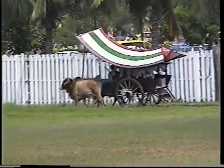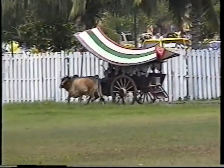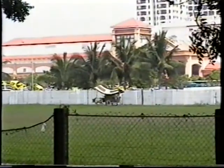Excuse me, madam. Excuse me. You're supposed to pay $1 to take a photograph if you don't ride.